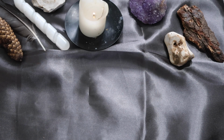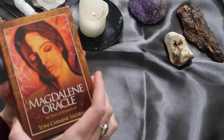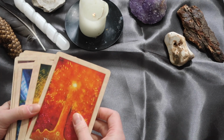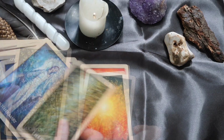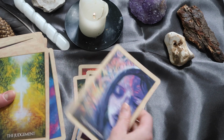Another deck I used really frequently was the Magdalene Oracle, and this is Tony Carmine Salerno. It's a Blue Angel. I actually picked this up secondhand. I found, again, this card came out so often for me. I'd work with this deck one week and then I'd pull another card and it would be the same card and I'd be like, whoa, okay.